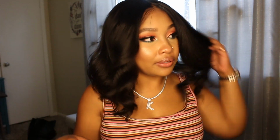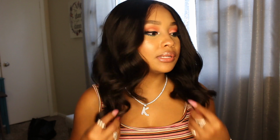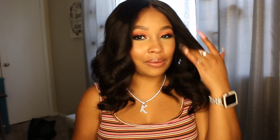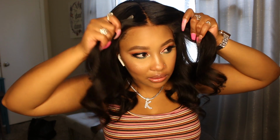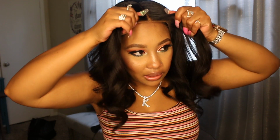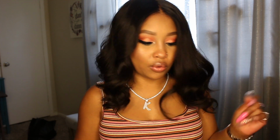I feel like it's looking better already. We just need to perfect our curls. I really just wanted to make sure that one side was not longer than the other. It feels like this side is, but I feel like it's probably just because I need to curl it. But this wig is really good as far as the lace. The lace color matches really nicely for my skin tone.